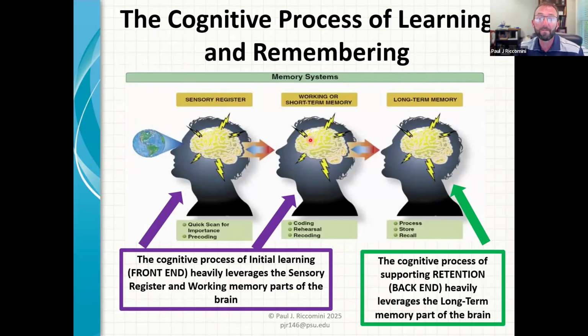So one of the keys with helping kids in the initial learning is to set up instructional scaffolds that do something to help with sensory registry, take in the information, and then help offload the working memory.